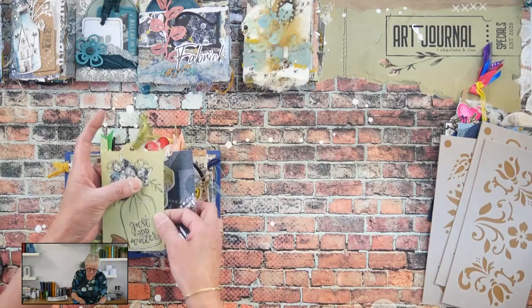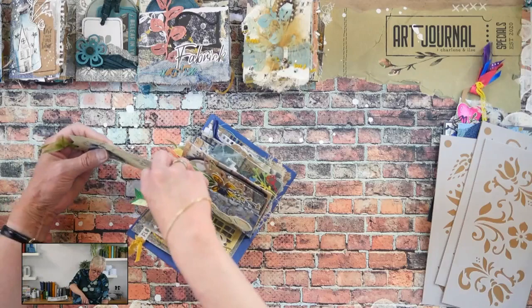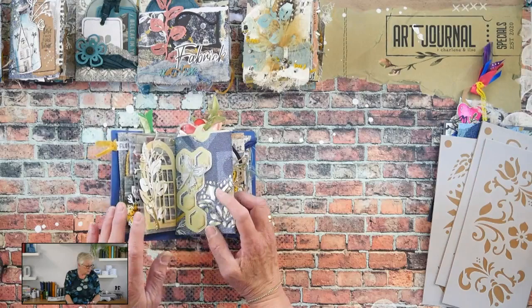So who made this? The calligraphy one we have in the team. I'm not going to mention the name anymore because it will be wrong. Of course, the butterfly pockets. The butterfly pocket is just one of my all-time favorites. Is the yellow one not yours?